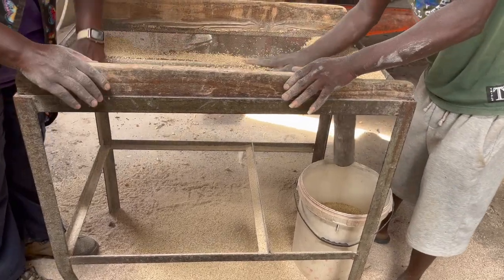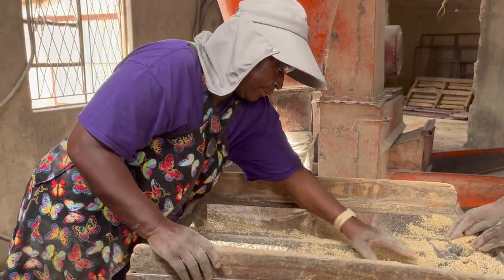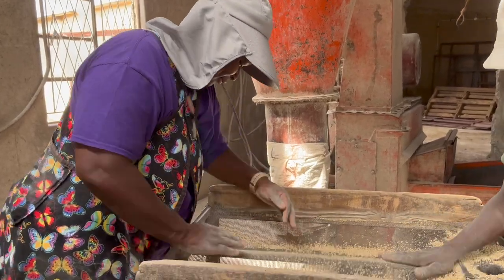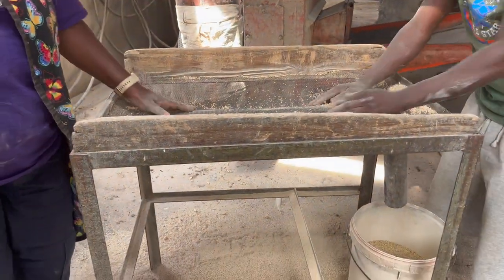Healthy living. Healthy living in Zimbabwe, guys. Who said Zimbabwe is not a good place to live? I don't know, I'm here. Wonderful. Brilliant.